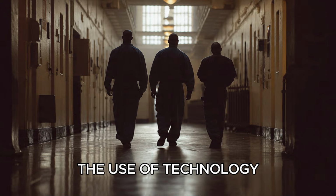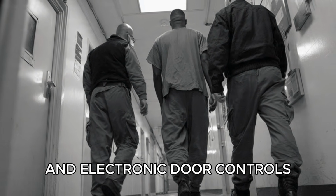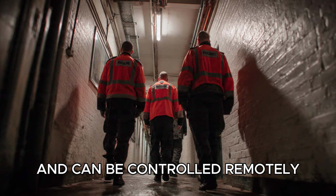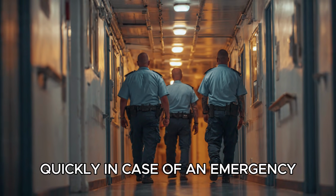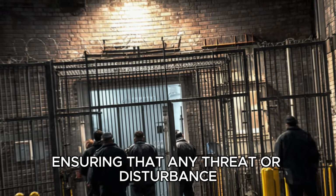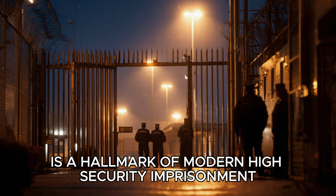The use of technology is central to Belmarsh's extreme security. Motion sensors, alarm systems, and electronic door controls work alongside human supervision to maintain order. Doors and gates are electronically locked and can be controlled remotely, allowing officers to isolate sections of the prison quickly in case of an emergency. Communication systems enable rapid coordination between control rooms and frontline staff, ensuring that any threat or disturbance can be addressed immediately. This integration of human and technological oversight is a hallmark of modern high-security imprisonment.